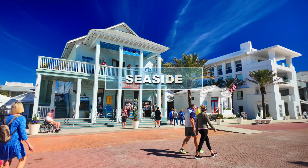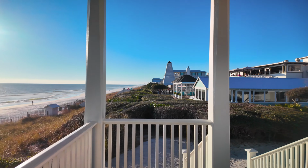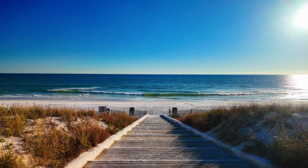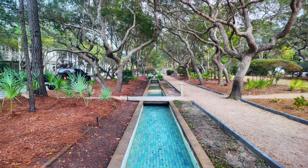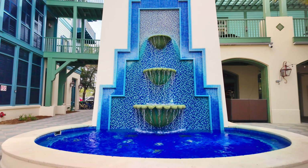Next up, we have Seaside. This town is famous because it was featured in the movie The Truman Show. It is absolutely adorable. Check out this beautiful water. One of the best things to do here is to rent bikes and explore the area. I love checking out the neighboring Watercolor resort, which is gorgeous to bike around.